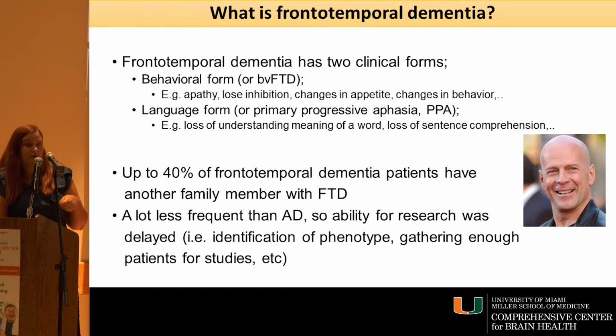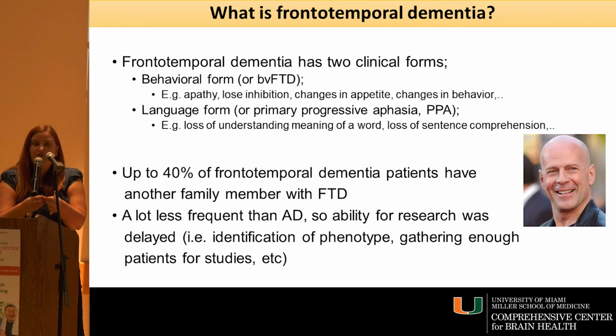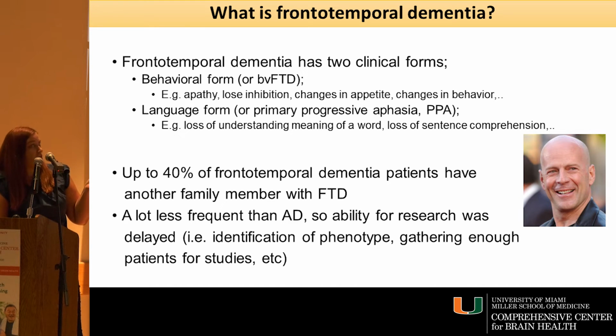The second form is more of a language form, and I don't know how many of you heard of Bruce Willis's diagnosis several weeks ago or 2 months ago of aphasia, right? In that case, it's a loss of what that word means. He could read a script but no longer understand what it meant that he was reading, and no longer had the ability to repeat what was in the script. So this is a slightly more specific phenotype than that, but it's the same idea of aphasia.